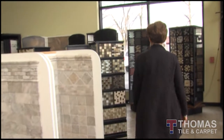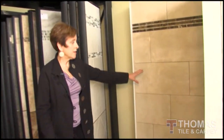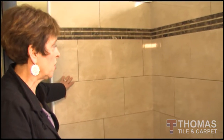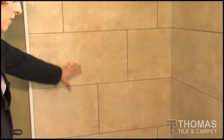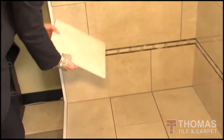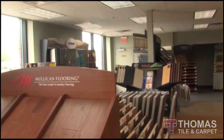And finally, we were talking about how wonderful today's ceramic technology is. This is a crema marfil look-alike. This is not crema marfil, which is a very common and popular stone. This is crema marfil in a ceramic porcelain glazed tile. This is a polished version right here, and this is the matte version. And the piece of real crema marfil is right here. Look at how it's almost exactly the same. Put it on the floor here, you can't tell the difference. That's the wonderful technology that we now have in the ceramic business.